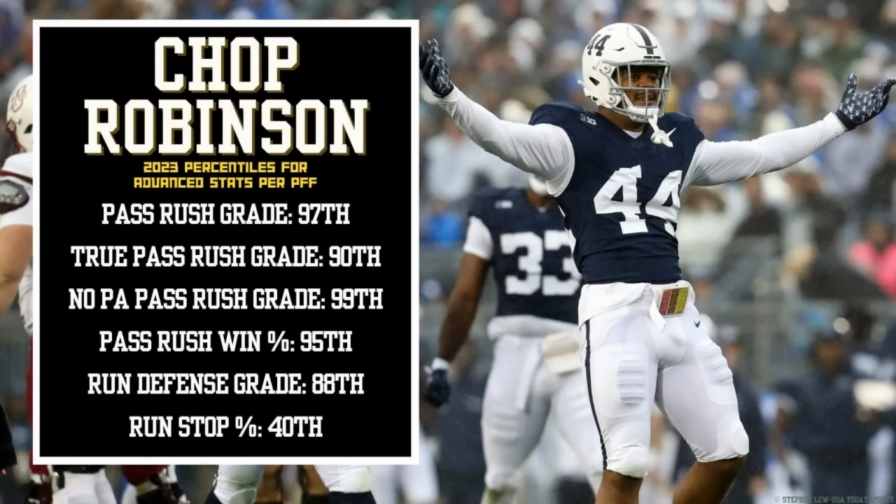Where does he win? He's an explosive penetrator. Unanswered questions: he has to face length every week in the NFL. Will he have the technique necessary to thrive early, or will there be a learning curve as he's trying to get up to speed and being more consistent with his hand technique and having a pass rush plan?